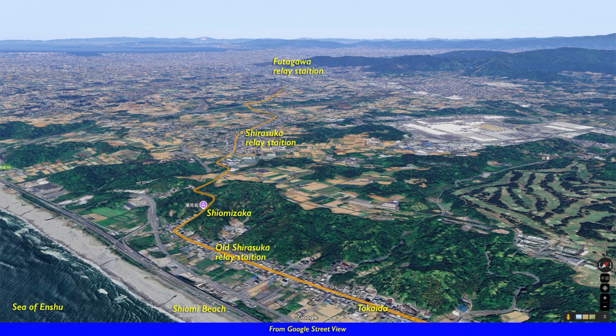View the aerial image of this area ahead via Google Street View. I've marked the Tokaido route in orange. Looking down from above, you can see the present-day Shirasuka, which has weathered many dramas. From here, the Tokaido heads toward Utagawa-juku across the barren plateau.